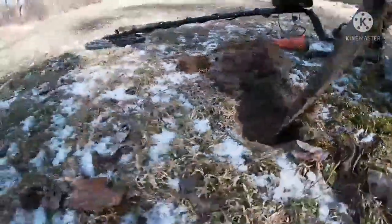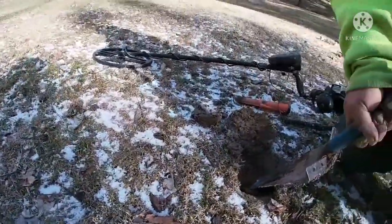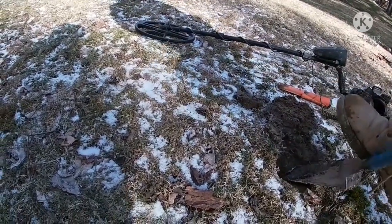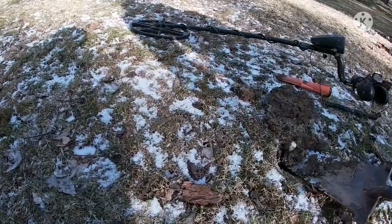Dig it out, let's find out what the hell it is. I don't know, maybe a big ring or something. Maybe a bracelet or something. No, I don't know, it just looks like it could be a coin. It doesn't have the reeded edge, it might be a big token.